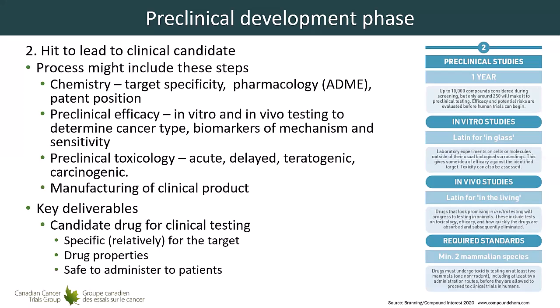The key deliverables in this phase is you have a candidate drug for clinical testing. It's relatively specific for the target, has few off-target normal tissue effects, has the properties of a drug, meaning that it can be administered to people, can be taken up, it can get to the cell of interest, it can get to the target of interest and have that target effect, on-target effect.